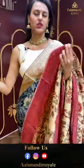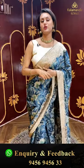Very very gorgeous, very colorful, very very beautiful, and I really liked it a lot. The colors, the design, everything. I'll say it again, we have our outlet in Jubilee Hills Road number 36, so come and let's shop together.